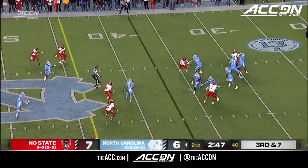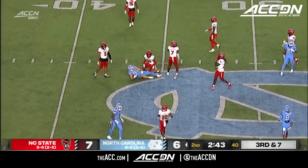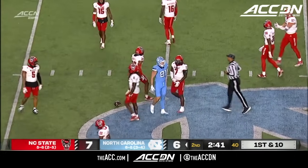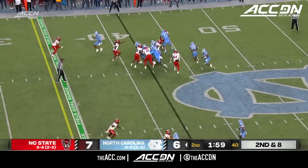Criswell has all kinds of time. Steps up now, hits a receiver over the middle. That's his tight end, Copenhaver. And another big game, Bishop Fitzgerald. 8 so far in the second quarter, and now driving again in Wolfpack territory.